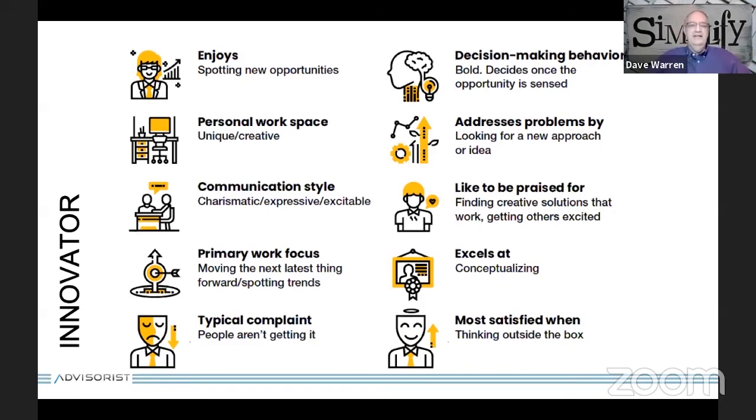I think it's a great way to share the load so that you don't have to be anything but an innovator. And that's a good freedom to have.